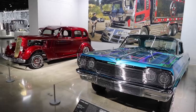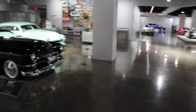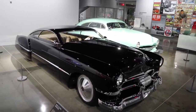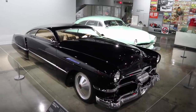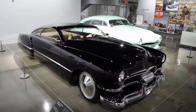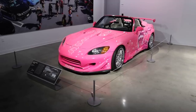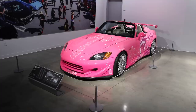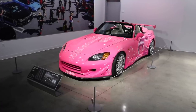Stepping into another section of lowriders and hot rods. It's pretty fancy. Just look how low down to the ground it is. If you hit a speed bump, it would not be good. Or you have to take it really slow. You have to go over it. Very minimal speed. According to the information placard in front, it says this was used in the 2003 movie, 2 Fast 2 Furious, the opening scenes. It'd be hard to forget.